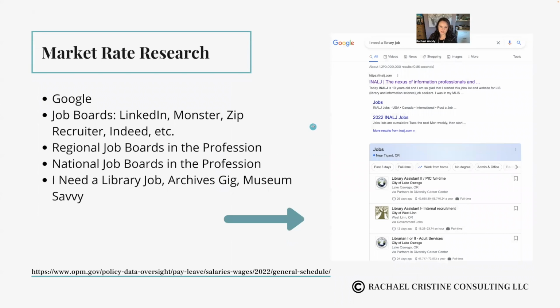All right, market research, because not all of us can work in the government or want to work in the government. There are, of course, the tried and true websites that everybody can go and use. For Google, for example, just Googling "I need a library job" while looking for the INALJ site. Google is now coalescing jobs as part of your Google search results, and I was pleasantly surprised with how appropriate a lot of the results were in this particular area. I recently discovered that. Maybe it's just a me thing, but if you did not know about this, definitely worth checking out. There are the regular job boards: LinkedIn, Monster, ZipRecruiter, Indeed, etc.